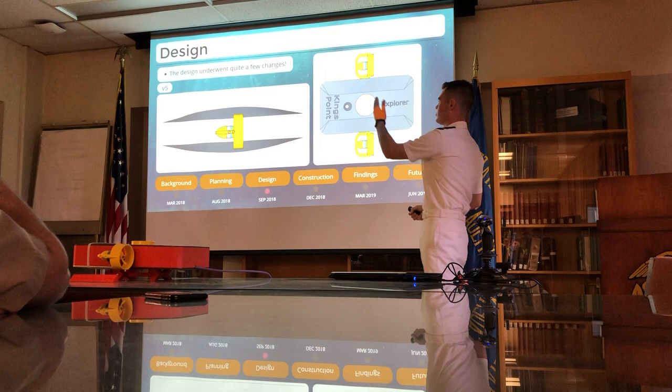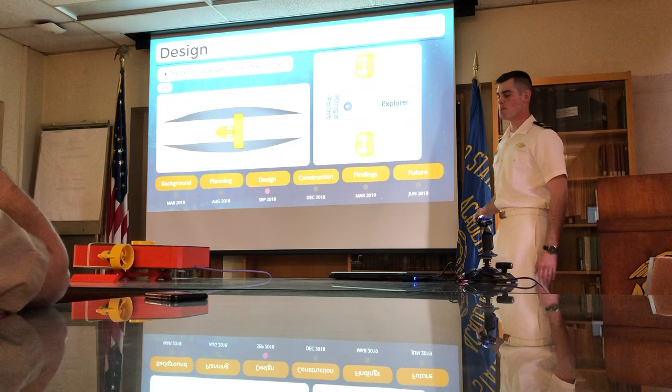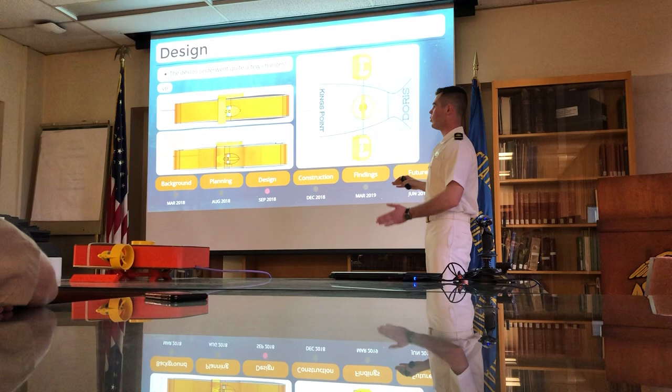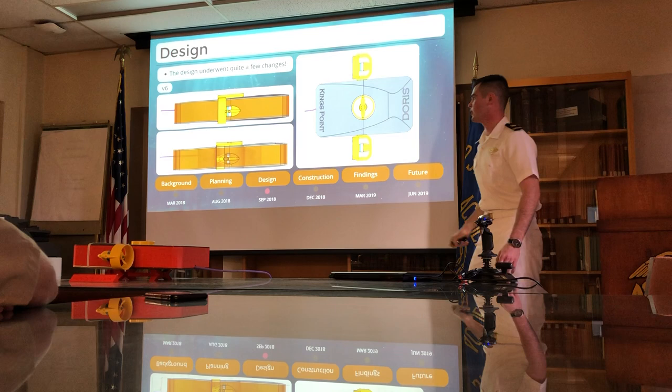And I like that design, but it wasn't quite there, since my goal is efficiency. So I ended up going to this design right here. And this is the design you see up front. The idea here was to streamline the flow over the body. And the teardrop is like the ideal shape for fluid flow. And so that's what I did for this model.